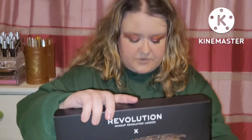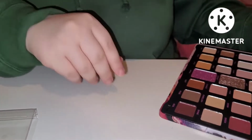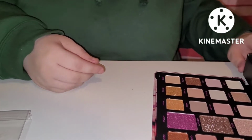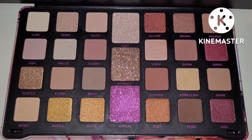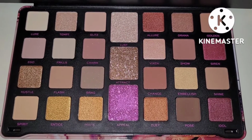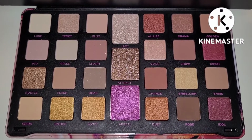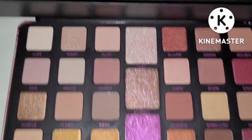So we'll open it up. I love their Forever Limitless palettes. They're massive. There's 27 shades inside. And it's a beautiful, stunning colour story. And of course the packaging on the outside is beautiful too, the lovely swirls. As I was saying, it's a beautiful neutral and sort of shimmery palette. There's a lot of neutral shades, so it's very different from the other Forever Limitless palette I have, the Neon Heat one, which is very neon.